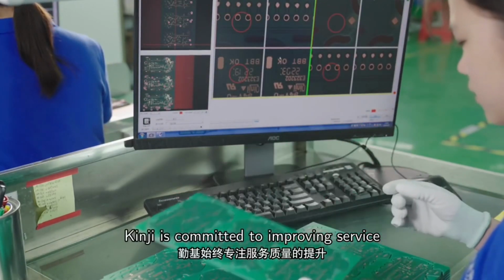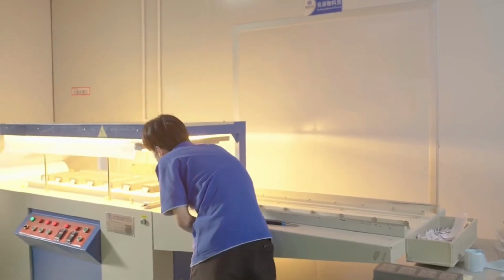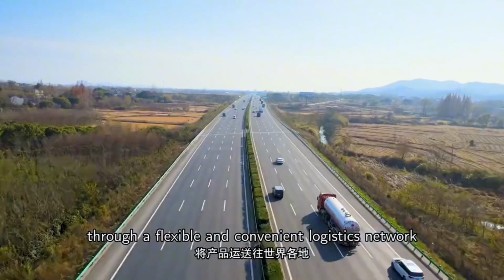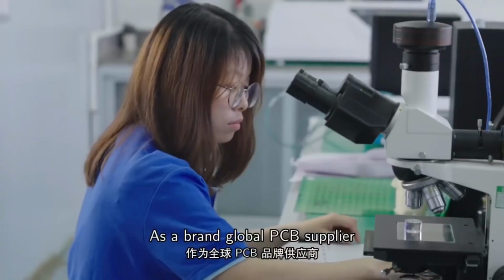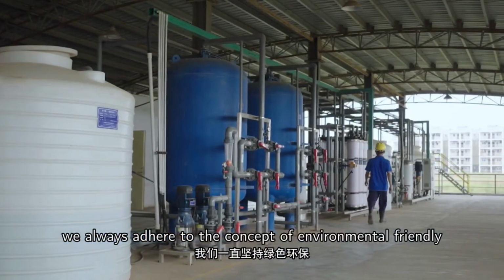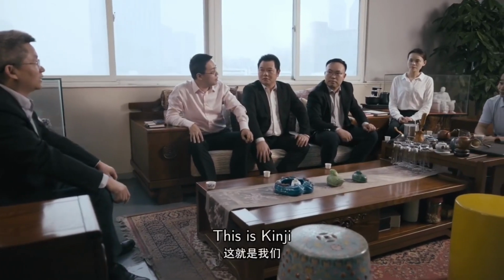Kenji is committed to improving service, meeting individual requirements of customers, delivering products into all parts of the world through a flexible and convenient logistics network. As a brand global PCB supplier, we always adhere to the concept of environmental friendly and low carbon operation. This is Kenji.